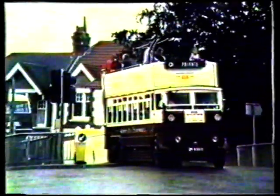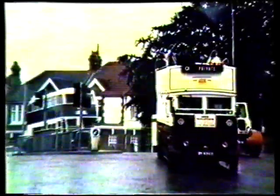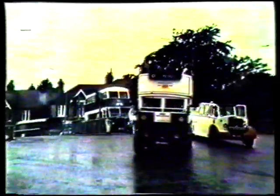Even then, the end had not come. Happy Harold was fitted with a 2-stroke diesel engine and saw many years more service on the seafront. Even now, number 3 still makes appearances on special occasions. This was Hastings and District's 80th birthday rally.